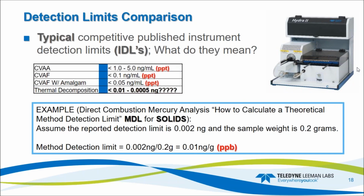An example of what that means for us is, how do we calculate MDLs from this for solids? It's quite simple: you take the mass of the estimated detection limit. Let's assume in our case it's 0.002 nanograms, and we have a 0.2 gram sample. It's simply the instrument detection limit, 0.002, divided by the mass of the sample, and that equals 0.01 nanograms per gram, or ppb. That's my theoretical method detection limit for this system, and it depends on a number of factors, like gas flow and different things like that, because you can tweak the system to change the dynamic range. That's why this one is at 0.002.